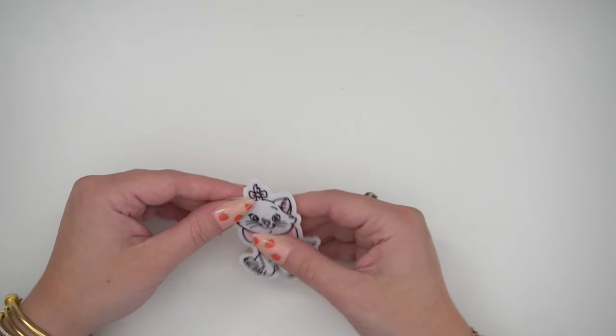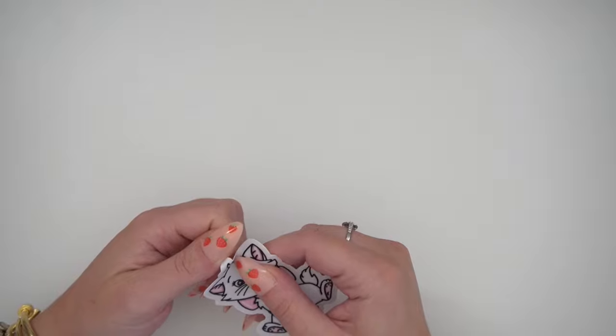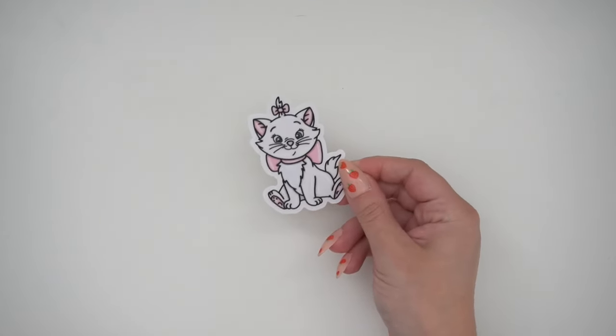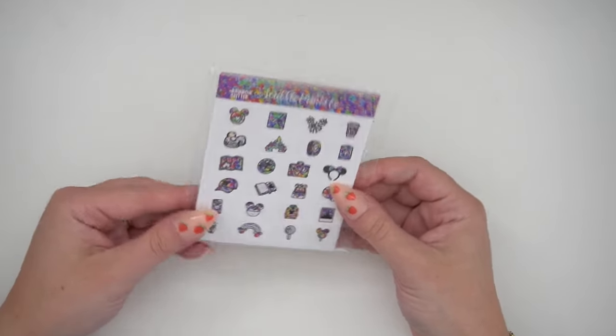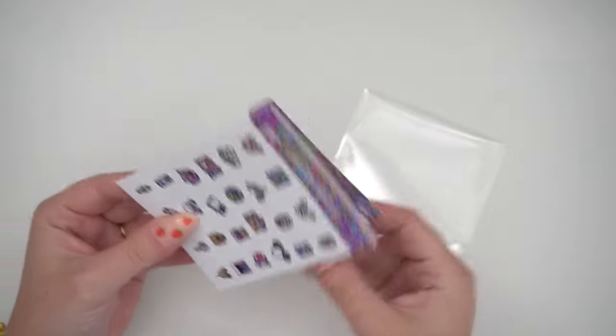It's another one that is the clear outside. I can never get this peeled up, but you could take my word for it possibly. It's just a cutie little Marie sticker you could put on your water bottle. You could put it anywhere you like, and it is clear. Just trust me. It's clear around the outside. So, very, very cute Marie. Those are limited stock.